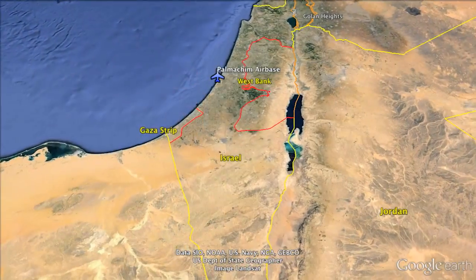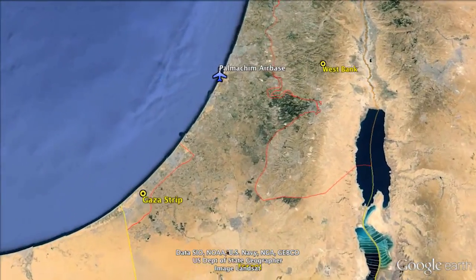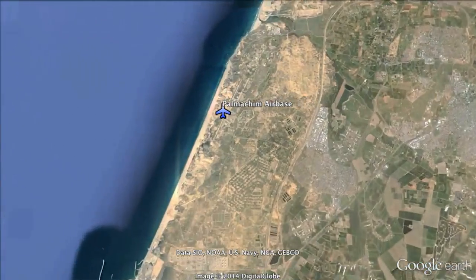Just a second. Behind us, you'll notice there are fighter jets that are taking off behind us as we're doing this, so just bear with me. What's the name of that base? So there's two main air bases in Israel for the fighter jets. One is called Ramat David, that's up in northern Israel, and this one in the south is Palmachim.